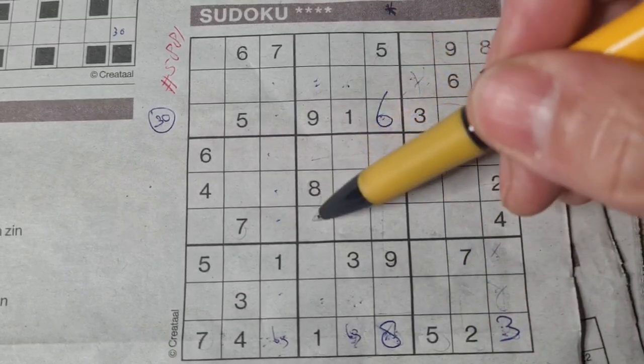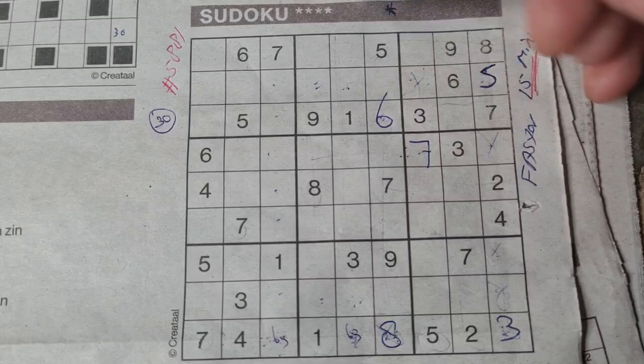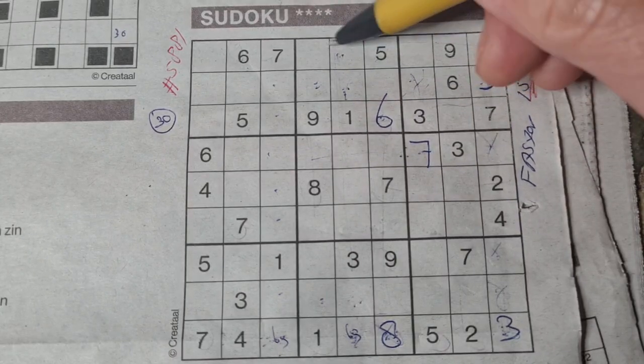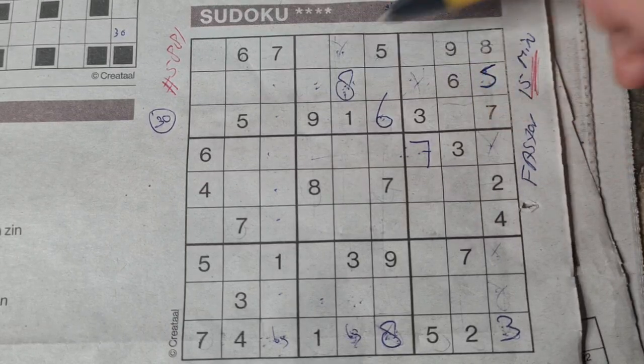8 in this column, 8 in that column, so the column between, the only 2 places left for the 8 should be here or there. We see an 8 in this row, no 8 there, 8 should be there.